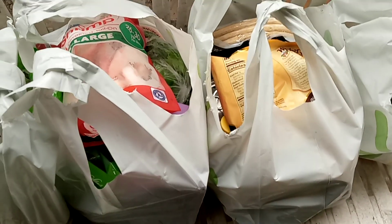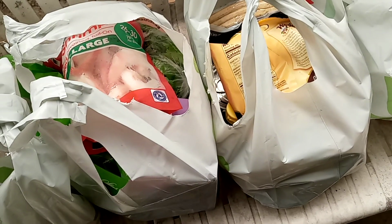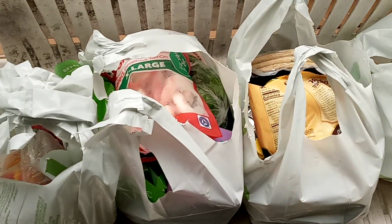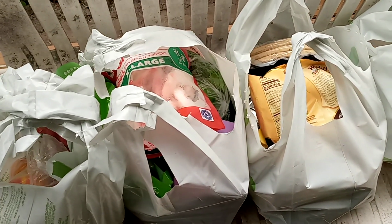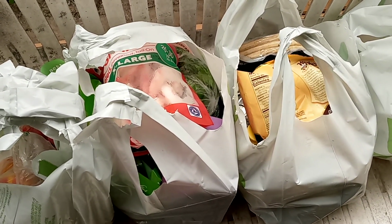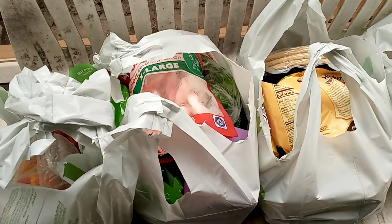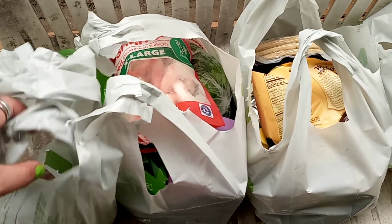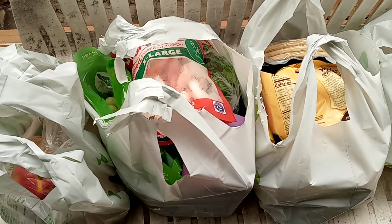Guys, I wanted to share with you today my Walmart pickup order. This time it's not that big. It's only 4 bags, and then I have 2 multi-packs of the sparkling water, which I'll show you in just a sec. So let's just go through some of the items I got real quick for this order.